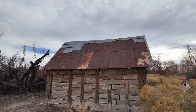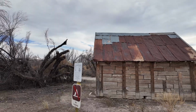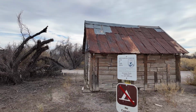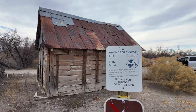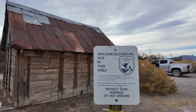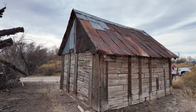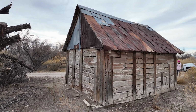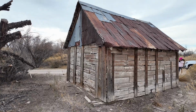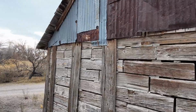Looks like it's made from railroad ties. Huh. Archaeological site in this area. Do not disturb. Okay, well, we'll just stand over here. This is actually really cool. Didn't expect to see this out here. Coming about. Hopefully I don't get in trouble.